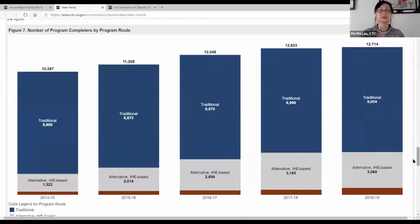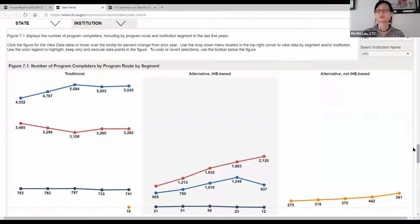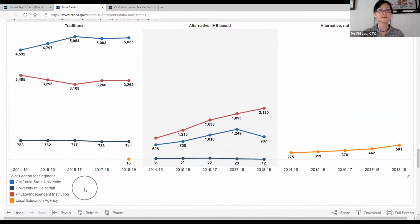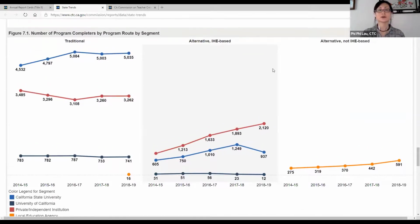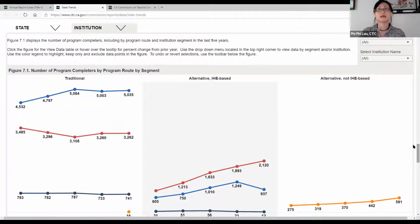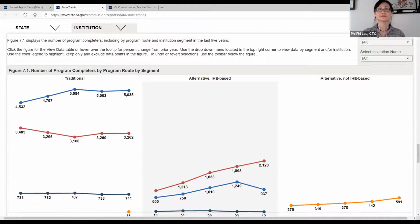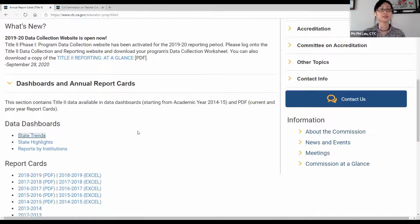To view trend data by segment or for your institution, click the Institution tab. The line graphs display data by segment and also by program route. I'm just going to scroll a little bit up. And you can view your institution data by selecting the institution name drop-down menu to view your institution's program completer trend data. So I'm going to close this tab and go back to the main Title II page.